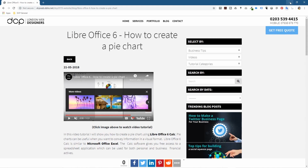So add rich media content to your website. That can be videos, that can be all types of content. That could be PDF files, it could be image content, and try and mix that together in blog posts and on your pages, and you should get better search engine results, and you should also rank your website a little bit higher in the search engine as well.